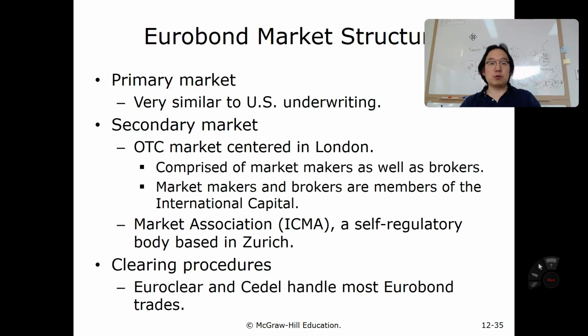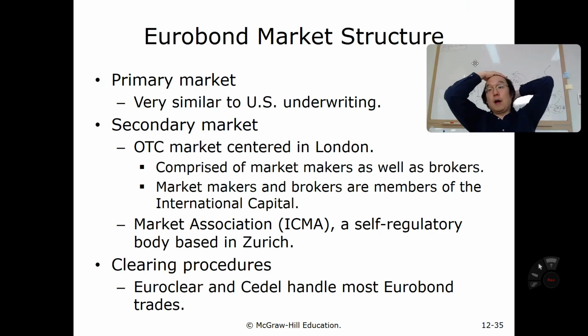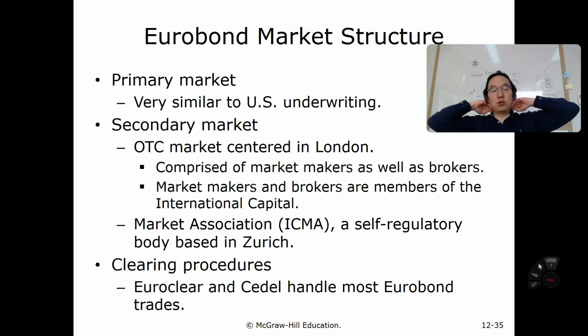Eurobond market structure is also discussed in the textbook. Primary market and secondary market. Well, this is the market where you issue this bond, right? This is very similar to US underwriting. Why do you say underwriting? This comes from insurance underwriting. When you go to Lloyd's, the insurance market, right?